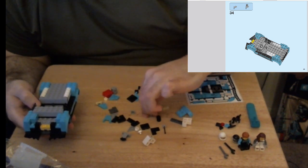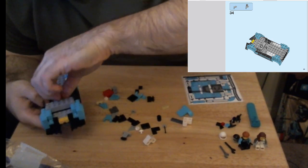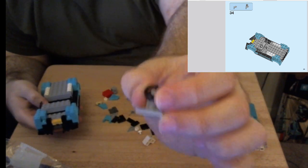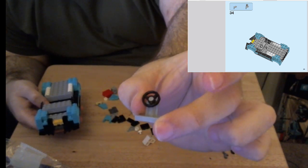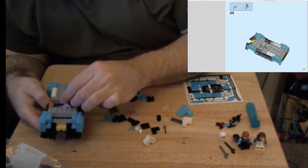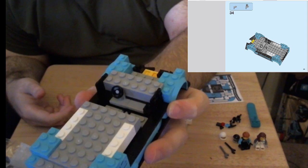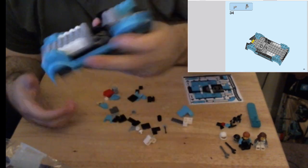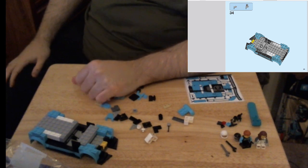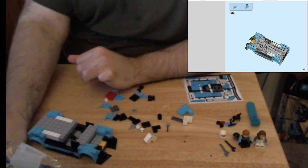Okay, we get the tile, and then we get, it's hard to get my finger in there. This car also has a gray steering wheel, unlike the black ones that Speed Champions usually uses. And there you can see it on the inside. The interior for this car looks a little bit more cramped than the interiors for most of the standard shaped cars, but we'll see how it goes.